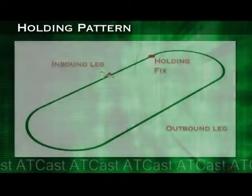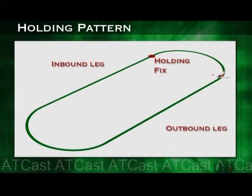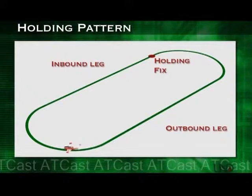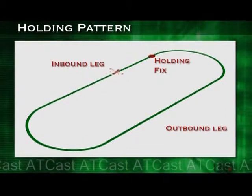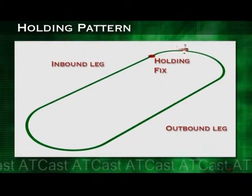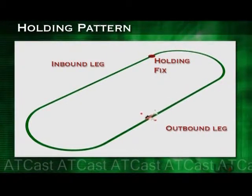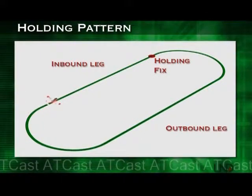An aircraft in holding will fly what's basically an oval pattern, but the only part of the pattern that's actually timed is the inbound leg to the nav aid. The turns and the outbound leg will depend on the wind speed and direction at that altitude, and are flown such that the inbound leg to the nav aid will be the correct distance or time. So in reality, the pattern probably won't look exactly like an oval because the pilot will be compensating for wind during the turns and the outbound leg.